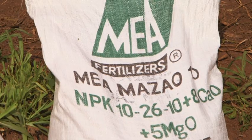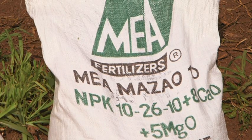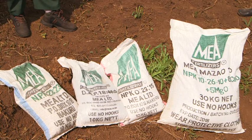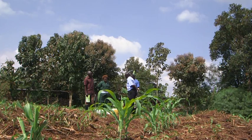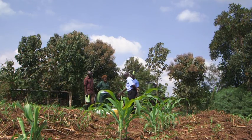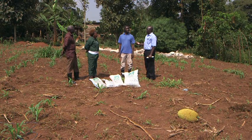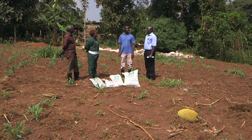For the maize, we need to move to something like NPK 10, 26, 10, and the NPK 23, 23, 0, we have it there. And NPK will not add any more acidity in the soil, and Mavuno Mazao as well. Then, on nitrogen, you also need to do top dressing to your crops after planting, when they are at knee height, yes. And after weeding, you use CAN fertilizer, calcium ammonium nitrate fertilizer, for top dressing.